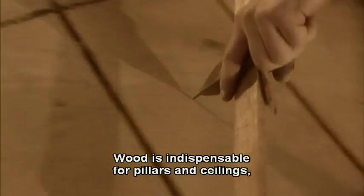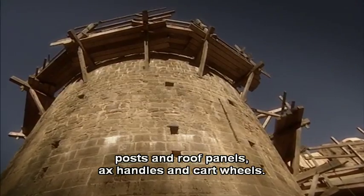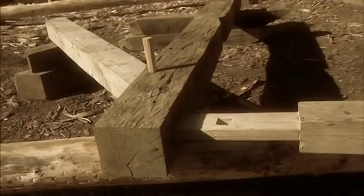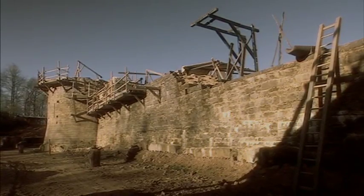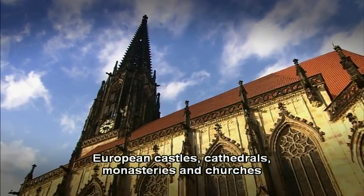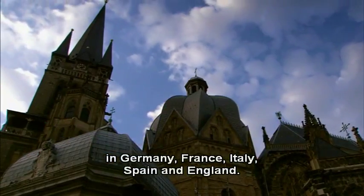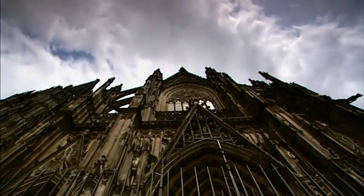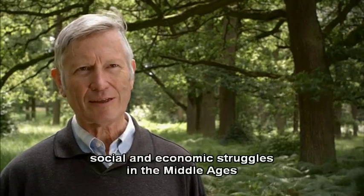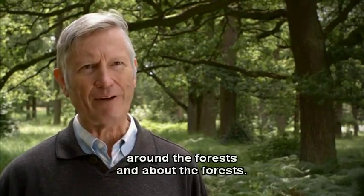Wood is indispensable for pillars and ceilings, posts and roof panels, axe handles and cartwheels. European castles, cathedrals, monasteries, and churches consume entire forests in Germany, France, Italy, Spain, and England. No wonder that all the great social and economic struggles in the Middle Ages are fought in the forests, around the forests, and about the forests.